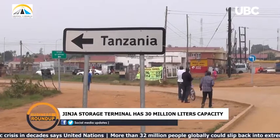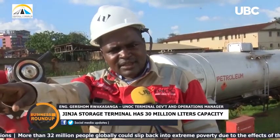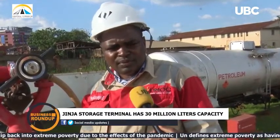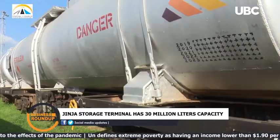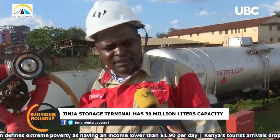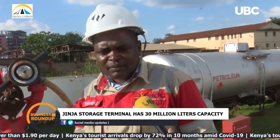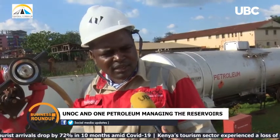We also receive fuel from Mutukula, from Dar es Salaam via southern corridors, by trucks, and they are able to offload fuel from here, especially the petrol. Currently, we are not receiving petrol via the railways. In total, we can be able to make about 160 million liters a month. That's quite some good volume to pass through the facility. It accounts for about 8% of the fuel that we consume within the country.